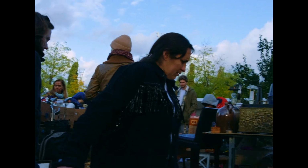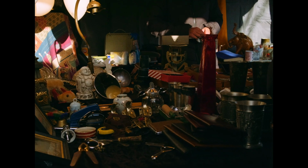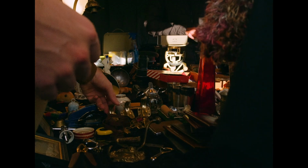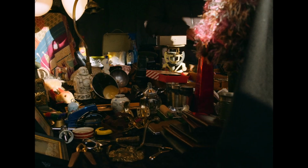My flea market experience here in Germany has been a little strange to me because it seems like haggling is not a common practice here. At least in my experience, people haven't really been that receptive. I don't know, maybe I'm wrong, or maybe I'm just going to the wrong places.